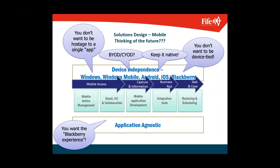In terms of being application agnostic, we talk about the BlackBerry experience, and what we mean by that is we changed our email system back in 2010 from GroupWise to Outlook, and one of the things that we noted through that was that the people who were least disrupted by this were the people using BlackBerries. Why? Because the BlackBerry was basically a window on the back end email system, and there were no changes required in terms of the user experience on the BlackBerry, and we want to continue that.